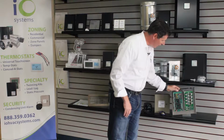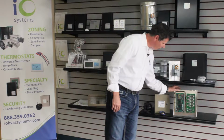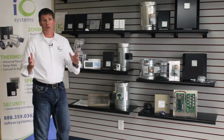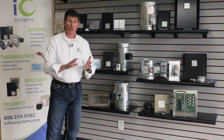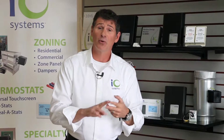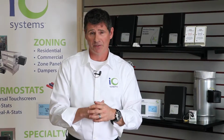Now when I also talk about specialty controls, we get into several different kinds. Obviously we do a wireless relay. This is great when you need wireless communication because a wire's been cut, damaged, or lost. You don't want to have to run a wire. We do a twinning kit. This is tremendous because it allows one thermostat to control either 2 or even up to 4 HVAC systems.